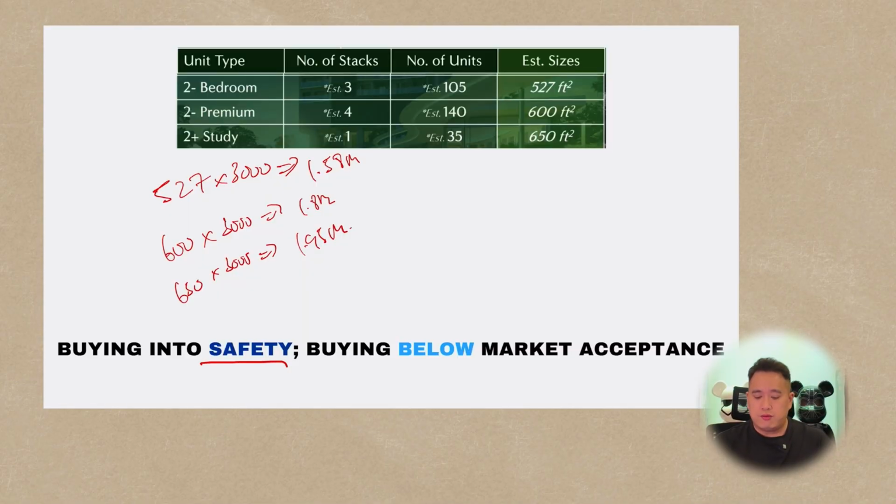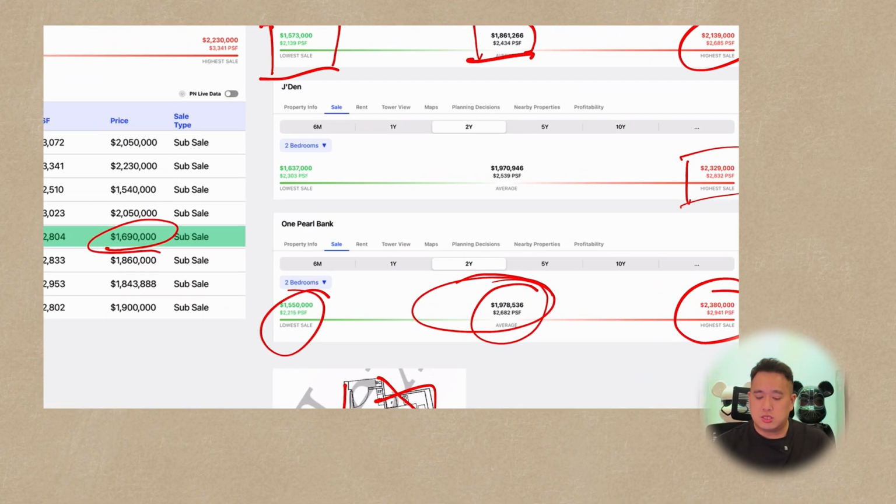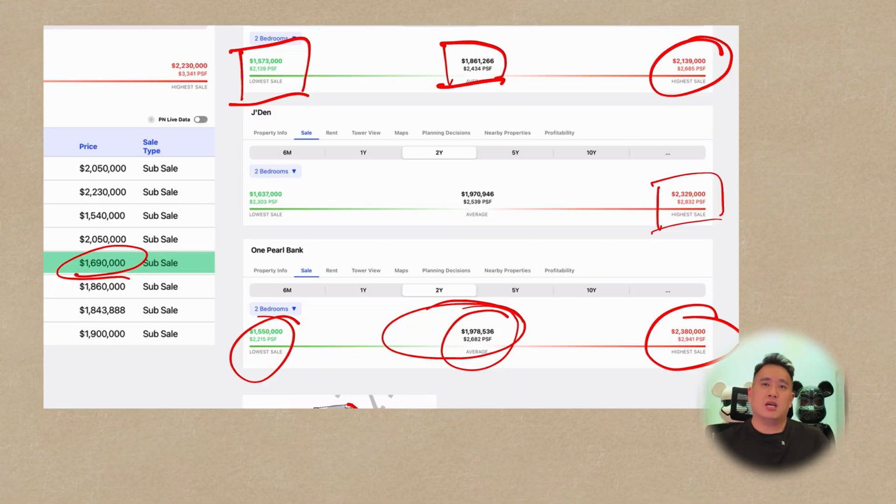So again, we are buying into safety and we are buying into below market acceptance. Even at this kind of price transaction, we are still buying below market acceptance. And that's very important, because especially if I'm buying for investment, I want to be buying into safety. I want to be buying into assurance. In this case, when the market has transacted already at a higher price and we are coming in, harmonized plot of land, harmonized development at this kind of sizes, at this kind of price, I think that's important to take note of, that today we are buying into safety.